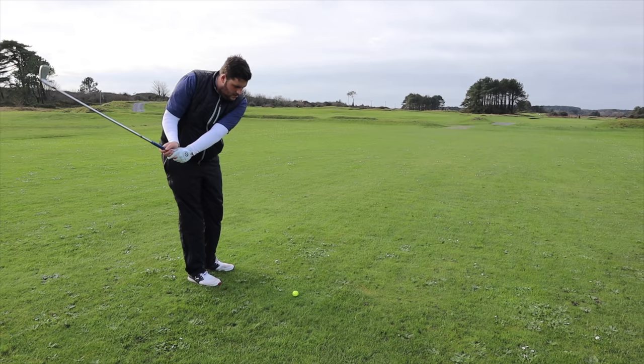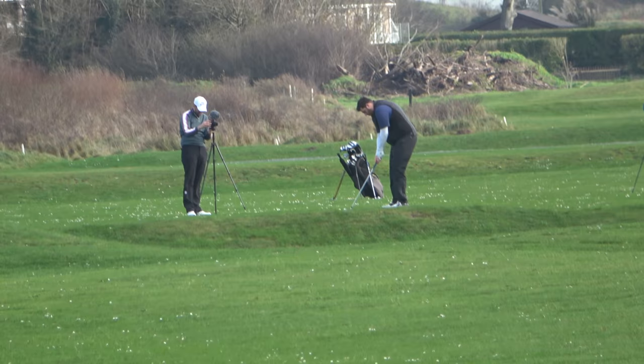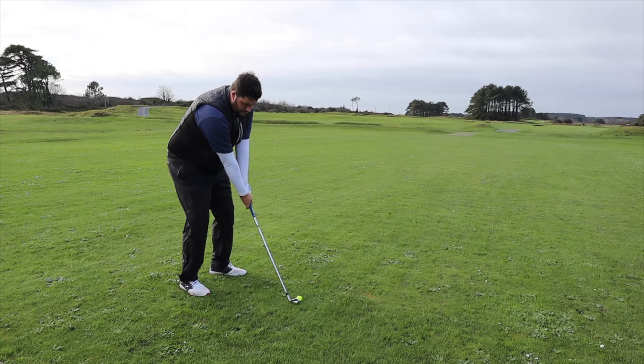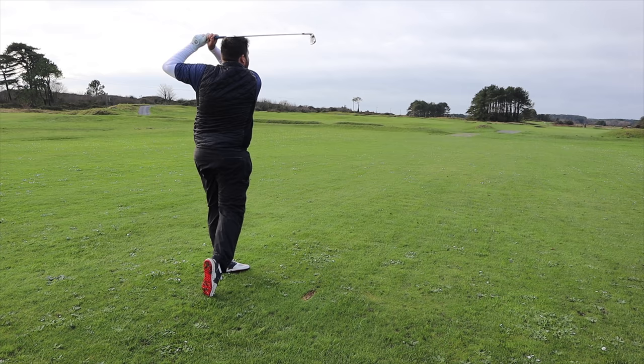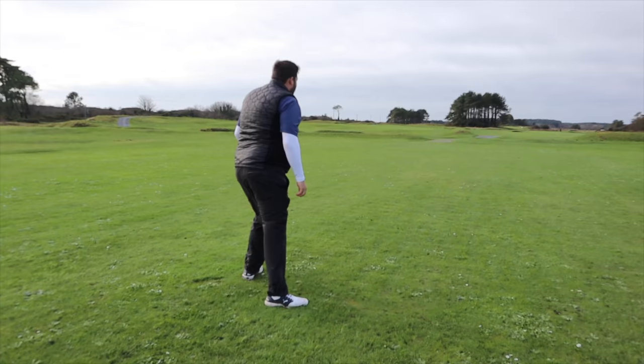Wind a little bit off the left, eh? Yeah. Just drifting a bit right, isn't it? Right side of the green, I think. A bit right. That's pin high, it's pretty good. Dancing. Not bad dancing there, mate, not bad.